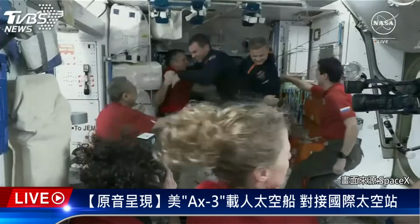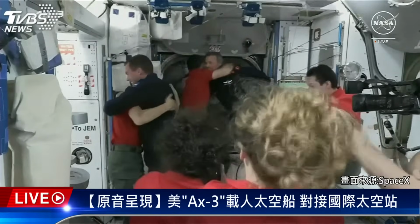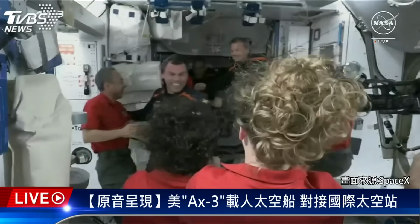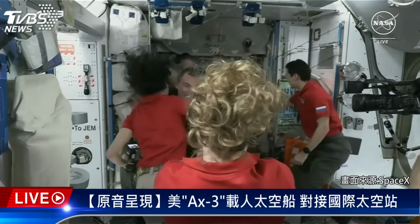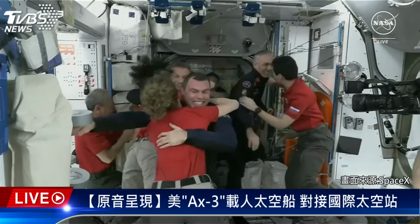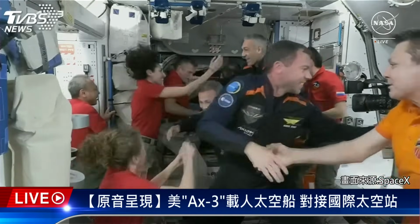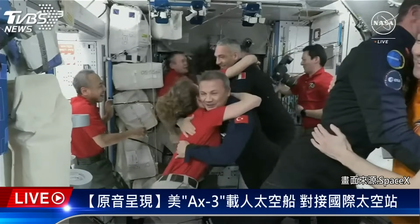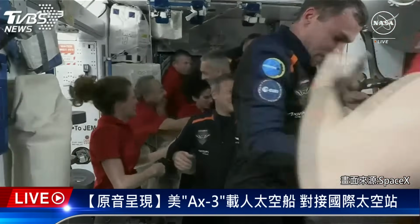Coming together first through the hatches, Marcus Wandt and Alper Gezeravcı of Sweden and Turkey, respectively, being greeted by the crew of Expedition 70. The two are followed by Walter Villadei, pilot of the Dragon Freedom. Last coming into the International Space Station, Commander Michael Lopez-Alegria.